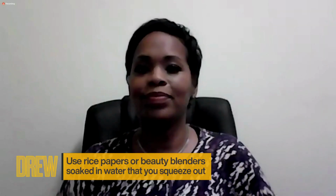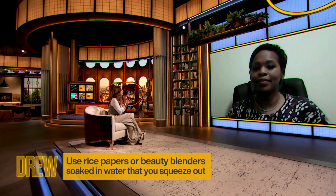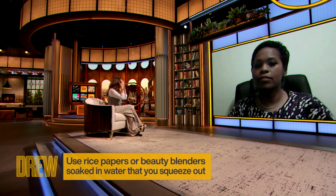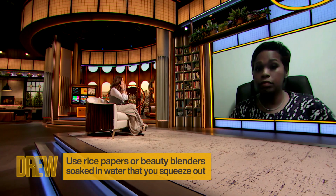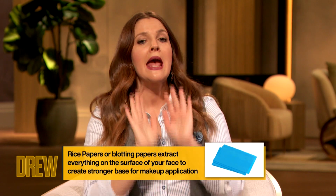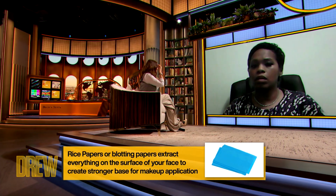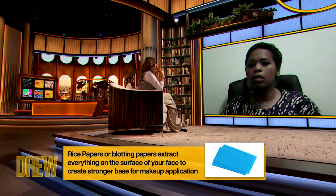I love the rice papers. If you don't have one on hand, I recommend even toilet paper or a tissue. The blotting and dabbing for me is first and foremost to, almost like stains, extract everything that's on the surface or underneath and then apply, because anything you apply will stick to the sweat and move around, and it's just not going to look good.